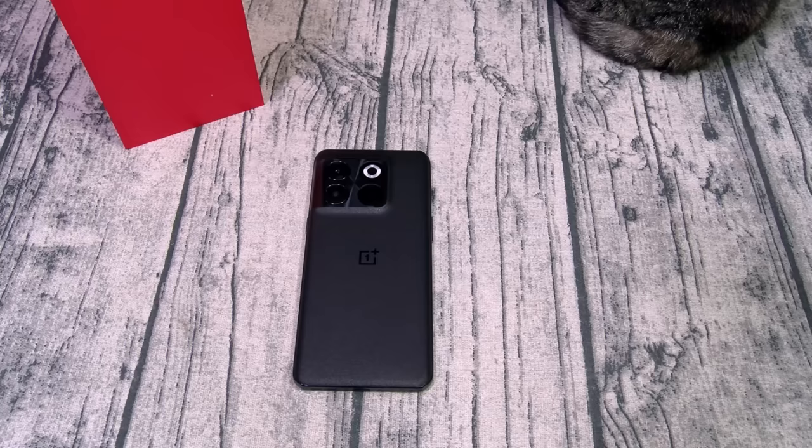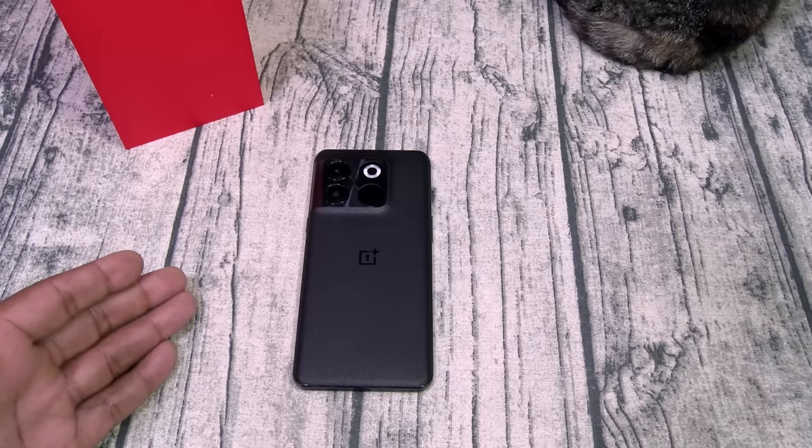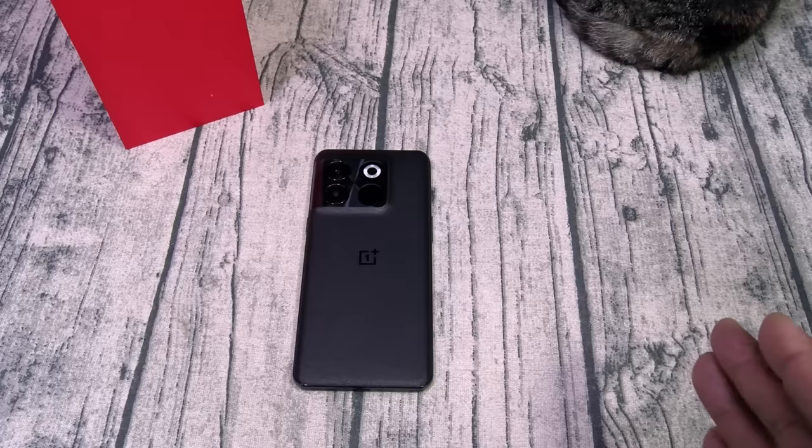Now, I know some of y'all are going to say, well, OnePlus never had real IP ratings except for certain models, but they pretty much are all water resistant. They just don't want to pay for that IP rating. That's cool. That's fine. But I like to have my IP rating in writing.